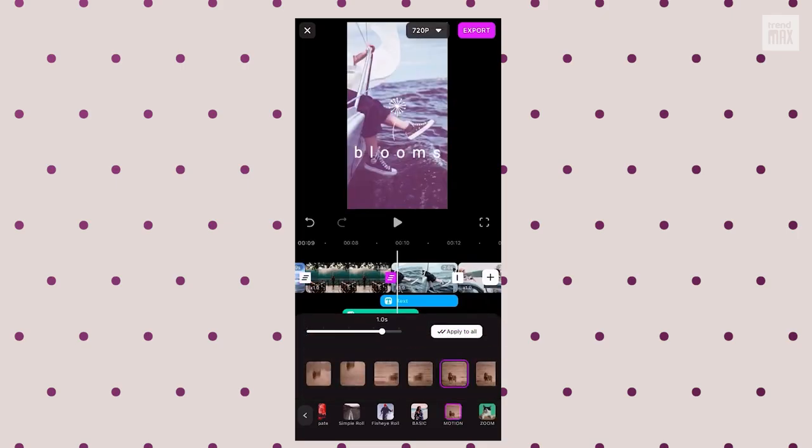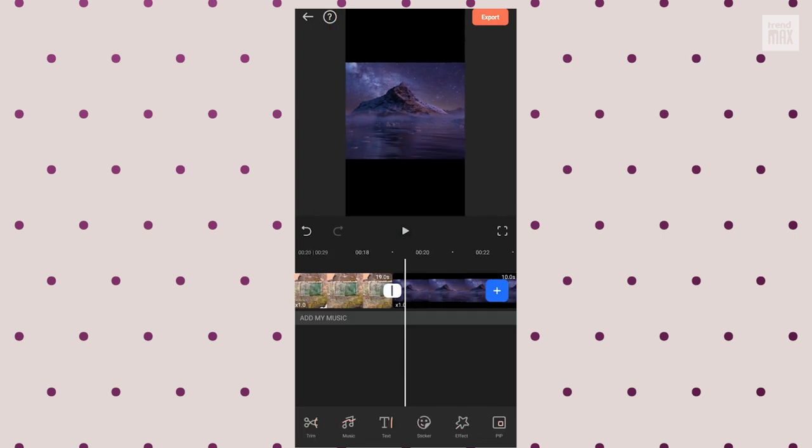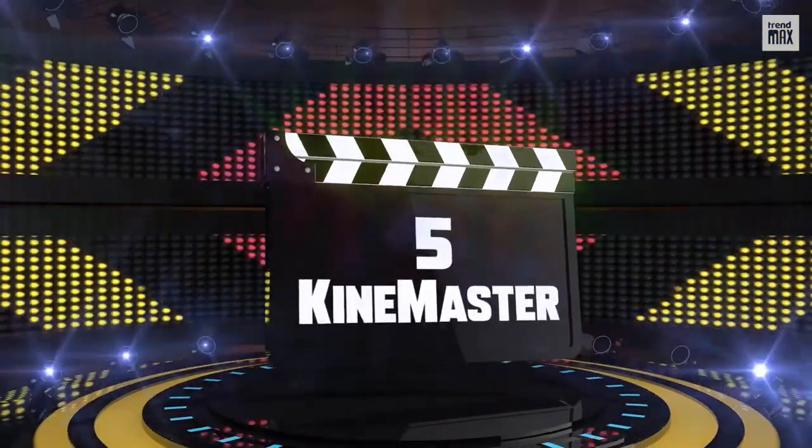Everything is fast with Filmora Go, even its learning curve, because, despite having thousands of options, it's extremely easy to use. Why does it stay in 6th place? It doesn't have 4K support. Too bad. Number 5. KineMaster.